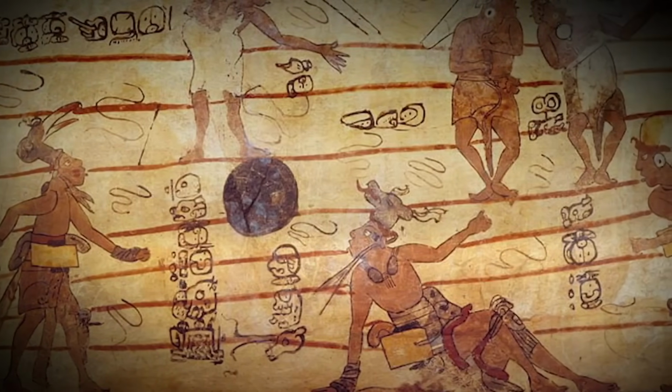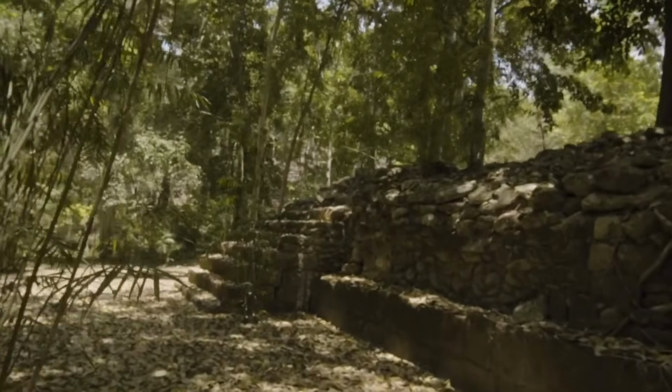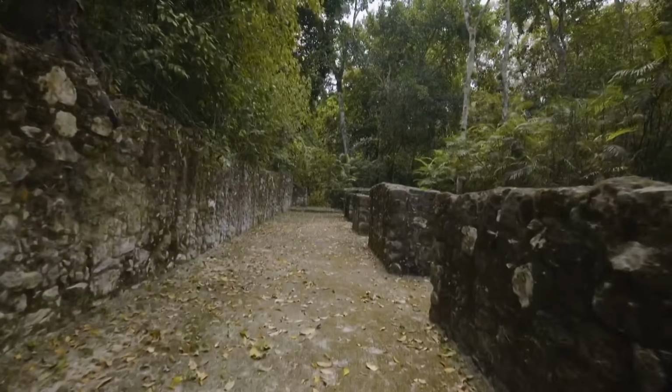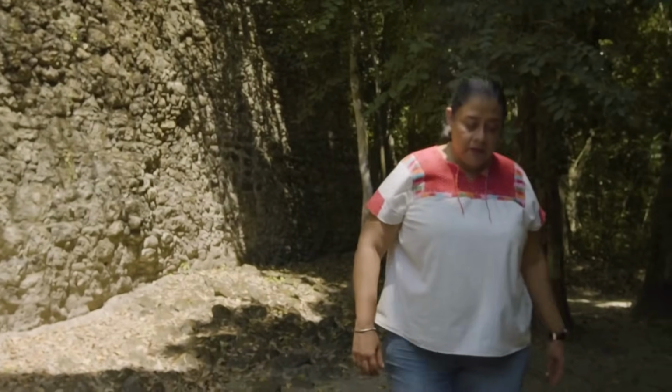This game was very energetic, very vigorous, very colorful, and quite possibly deadly. Yet despite its violent nature, the Mayans used the game to prevent conflict. But in the late 1990s, archaeologists discovered something troubling on the outskirts of the ruins. There is a defensive wall built around this place. You don't build a wall like this unless you're really trying to keep people out, because they are coming to kill you and burn your town. This wall is there to stop this city from going up in flames.